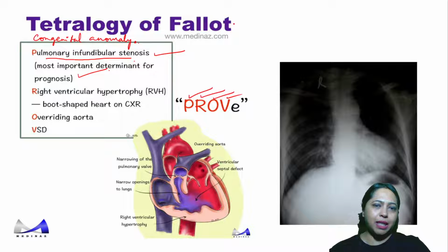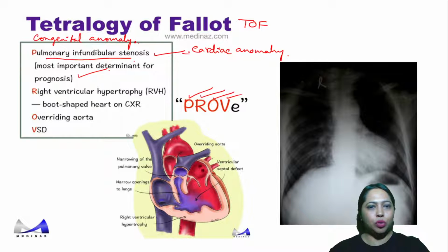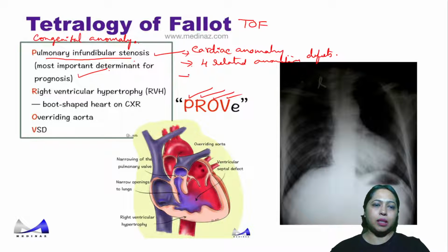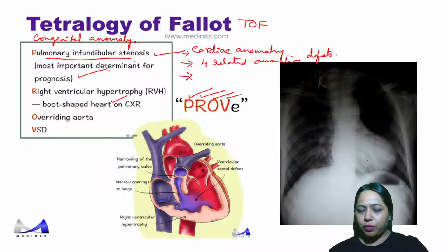So Fallot's tetralogy, you can also abbreviate this as TOF, tetralogy of Fallot. And it is a cardiac anomaly. That is the first thing to note down. And then you can also remember that there are 4 related anomalies or defects. And you can also remember there is a boot-shaped heart in this, which you can see.